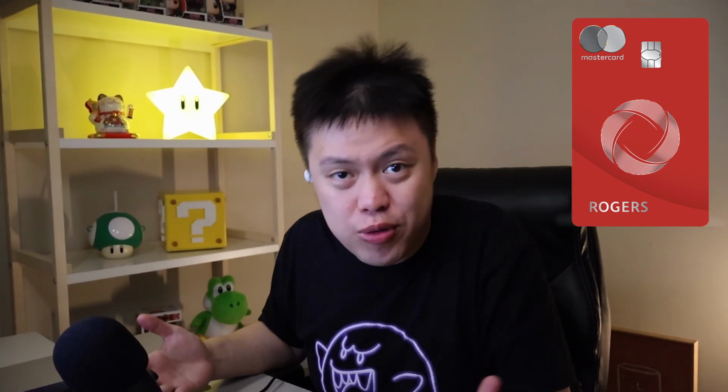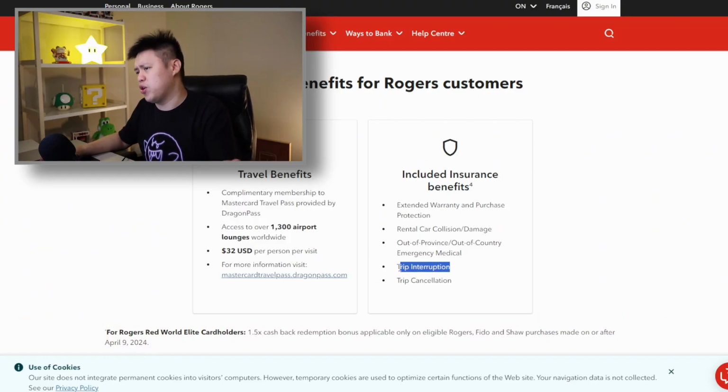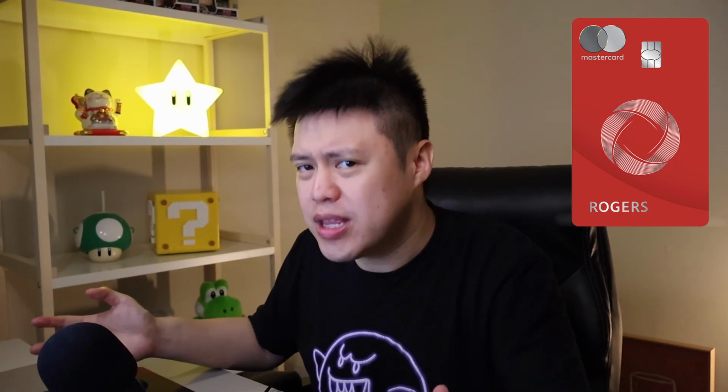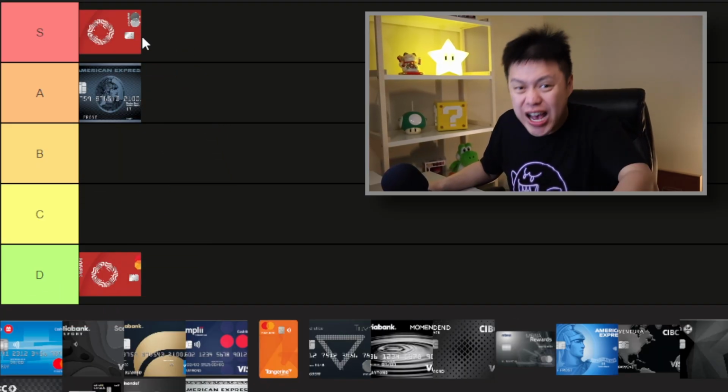That's insanely overpowered. And for a free card, yeah, I know it's a World Elite Mastercard, but still, having emergency medical coverage for people over 65 is not that common for any credit cards in Canada. Let's see, trip cancellation, trip interruption, car rental theft and damage. Look, I know that this is a World Elite Mastercard, but it's a free card. This is 6 solid insurance coverages for a free card. I'm going to have to give this an S tier. It has to be an S tier.